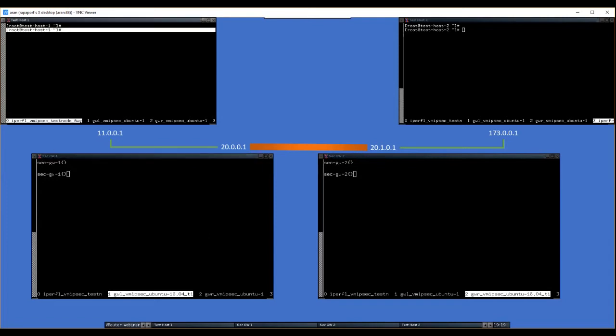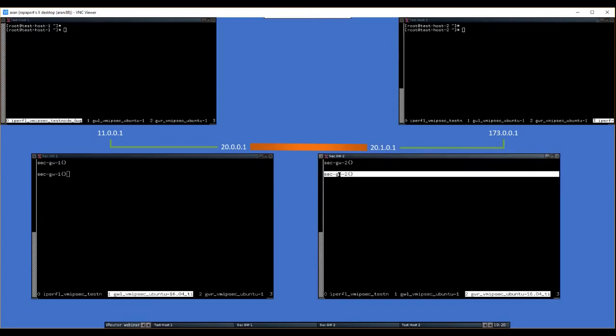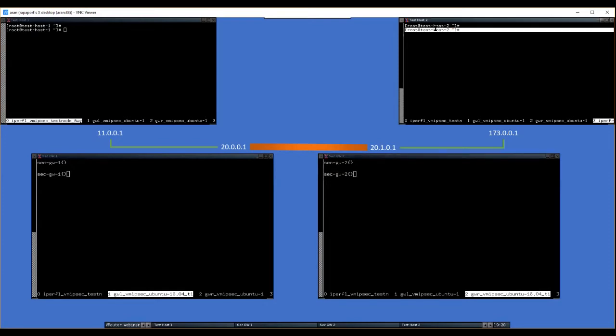It will be routed through the first security gateway. On the security gateway, thanks to routing, we will go through the SVTI interface, where the traffic will be encrypted according to the security policies and security associations we will review. It will be sent over to the second security gateway to be decrypted and forwarded to the second host.